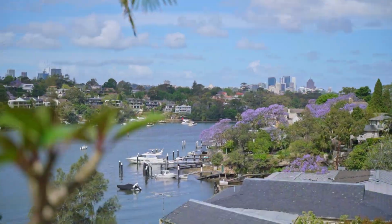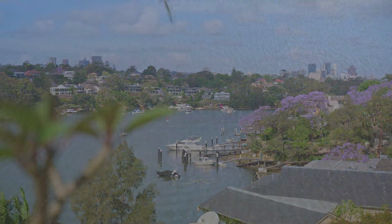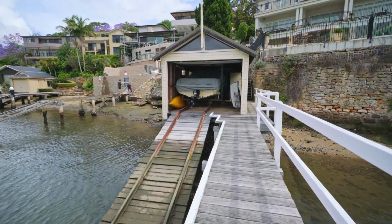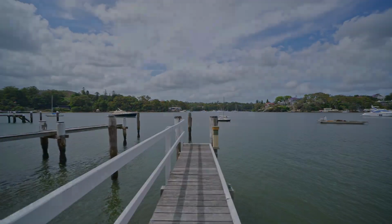Hi there, I'm Matthew Ward. Here at 2 Campbell Street, we enjoy magnificent north-northeasterly views. But in addition, we've got rare access to the Lane Cove River, where we've got a boat shed and slipway for your private vessel.